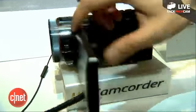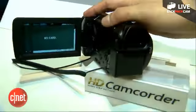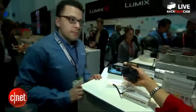Let's just flip this open just to show it off here. There is no memory card in here right now, but what you can do is, Brandon? Could you help? Oh, there we go. Okay, could you show me? Brandon's our man here over at Panasonic.